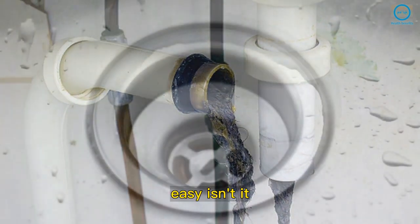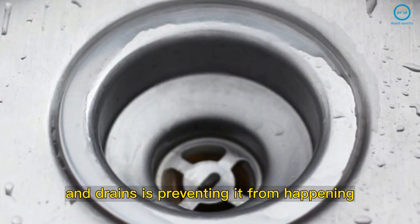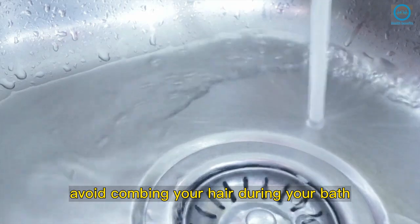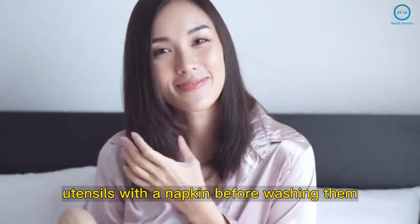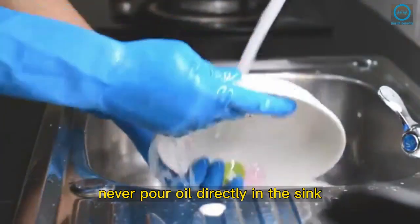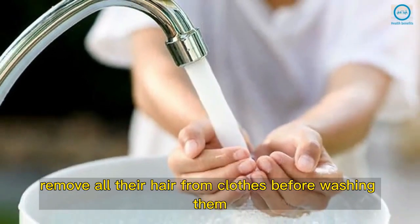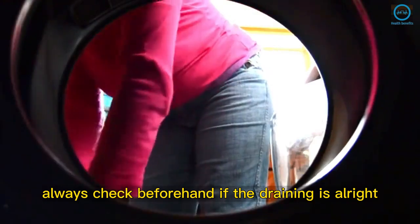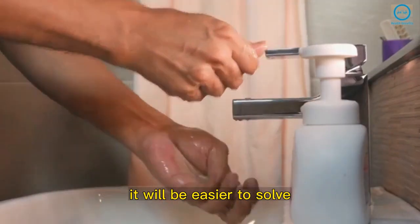Easy, isn't it? But better than knowing how to unclog your sinks and drains is preventing it from happening. See some tips to prevent it. Avoid combing your hair during your bath or over the bathroom sink. Remove all grease from cooking utensils with a napkin before washing them. Never pour oil directly in the sink. If you have pets, remove all their hair from clothes before washing them. Last but not least, always check beforehand if the draining is all right. If you catch a problem right in the beginning, it will be easier to solve.